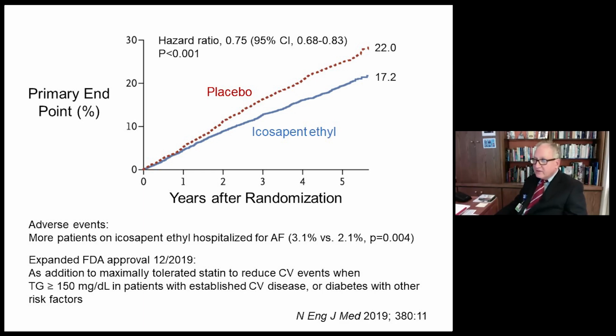The adverse effects in this study were small. There were more patients on icosapent ethyl who were hospitalized for atrial fibrillation for unclear reasons, but that was about it. And therefore, because of this positive outcome, this benefit in patients who have residual hypertriglyceridemia after control of LDL cholesterol, the FDA approved the expanded use of icosapent ethyl as an addition to maximally tolerated statin to reduce cardiovascular events when triglyceride levels are at least greater than 150 milligrams per deciliter in patients who have established cardiovascular disease or diabetes with other risk factors.